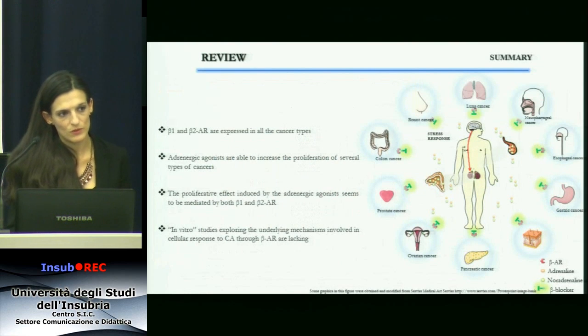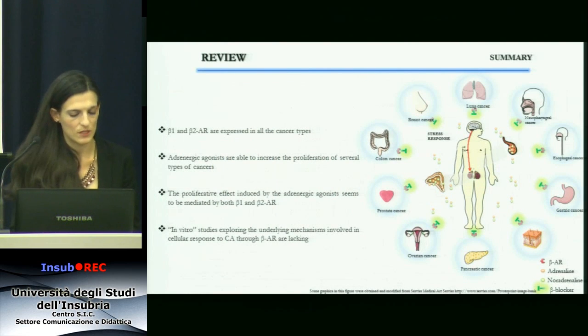So, from a general point of view, the main conclusions that we could get from the elaboration of this review were that both receptors are expressed in all cancer cell types, not only in colon cancer. Adrenergic agonists were able to increase the proliferation of several types of cancer, and this proliferative effect seems to be mediated by both receptors. However, in vitro studies exploring the underlying signaling mechanisms are lacking.